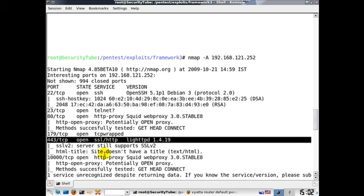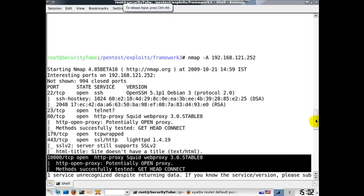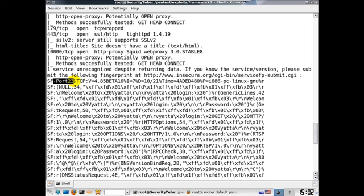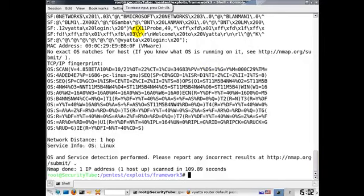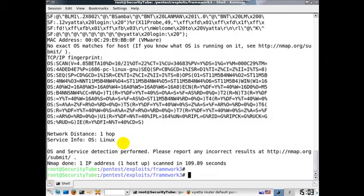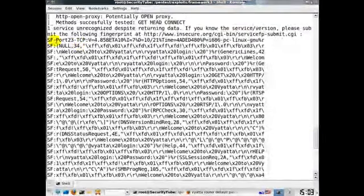Another interesting service: there's a web server running on lighttpd. That's an interesting piece of information. Also on port 10,000, we find a Squid proxy server. Nice. There's also an unknown service fingerprint. This is actually port 23, which is Telnet. For whatever reason, Nmap wasn't able to decipher that the service running on port 23 was Telnet, which we'll see in a couple of minutes. This fingerprint is generated, which we could submit to insecure.org and let them know that this is nothing but Vyatta's Telnet login. The service info says the OS is Linux, but there weren't any exact matches. Anyway, there's a lot of information here which we got through an Nmap scan.